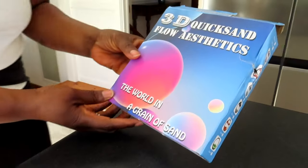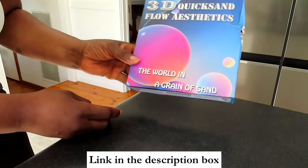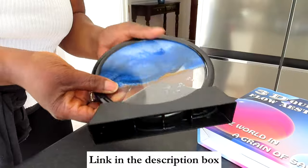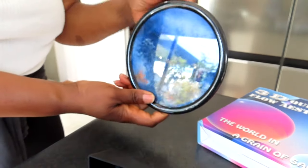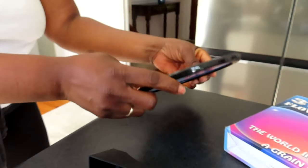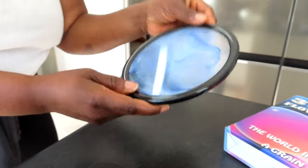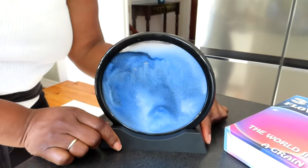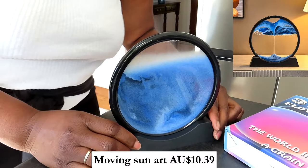All right, so the next one is a 3D quicksand flow aesthetics, the world in a grain of sand. This is what it looks like. So as you take it out, this comes apart so you can shake it up. I think it's really cool for children to look at it and see how it folds actually. So it comes like that, different colors on each side. And if you want, you stick it in so it stands and just watch the magic happen. Really, really beautiful.